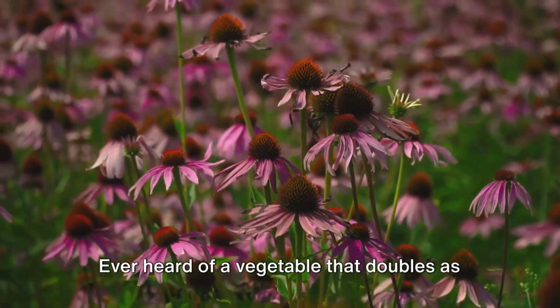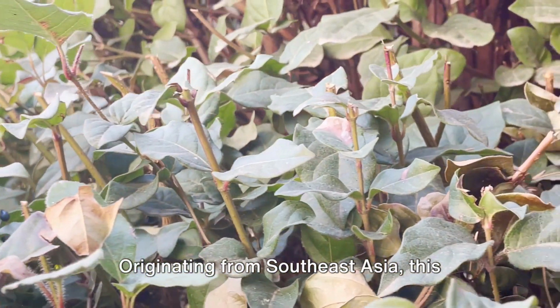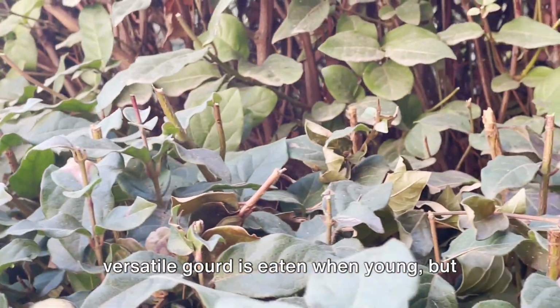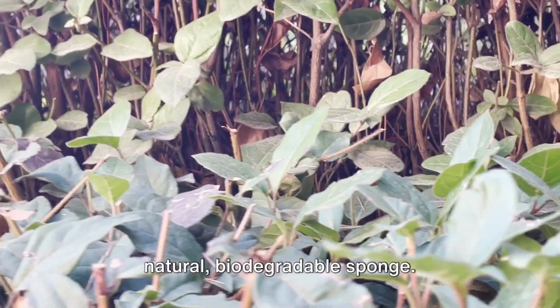Ever heard of a vegetable that doubles as a sponge? Meet the loofah plant. Originating from Southeast Asia, this versatile gourd is eaten when young, but when allowed to mature, it develops into a natural, biodegradable sponge.